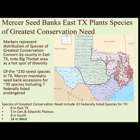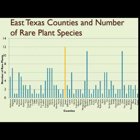Okay, so this shows the distribution of species of greatest conservation need by county in East Texas. And you note how diverse the Big Thicket area is, right? All right, so of those rarest 230 right now, Mercer's working with around 30 of those species, including 7 federally listed endangered. Again, here's a bar graph showing the counties in East Texas, showing Jasper County has the most rare plants in it.